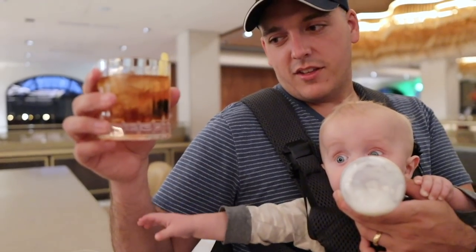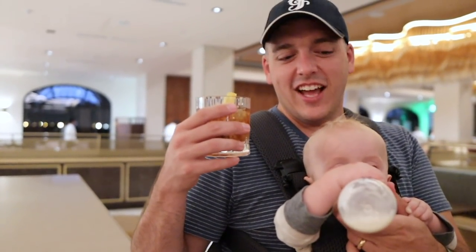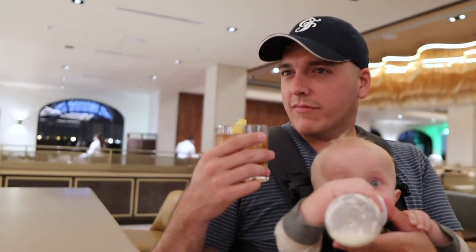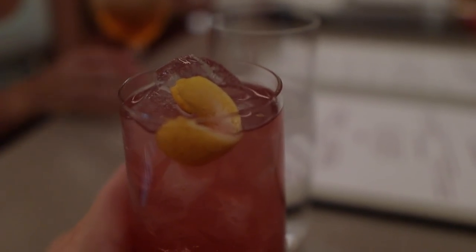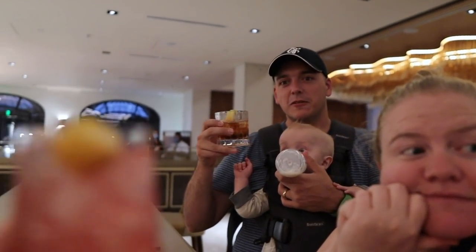What's James drinking? James wants baby organic formula. On the rocks, both of us. Straight up. But it was two different things. I got a pomegranate cooler dip. It is my favorite non-alcoholic beverage at Disney. It's very good. Shall we cheers? Always. Ooh. Fireworks are starting. I didn't cheers Jamesy.